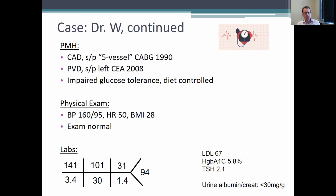When I saw him, his exam was really normal, other than elevated blood pressure at 160/95. And then his labs are, as you can see, his potassium was 3.4. He had a serum bicarbonate of 30. His creatinine was elevated at 1.4. And he had no albuminuria.